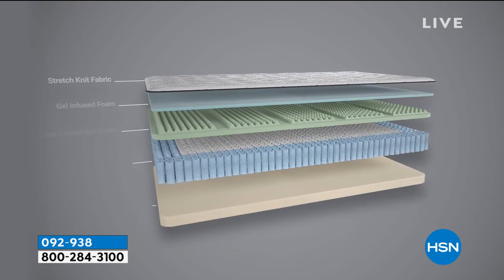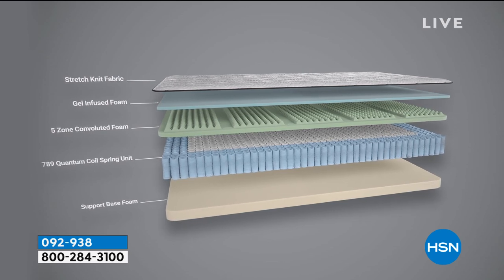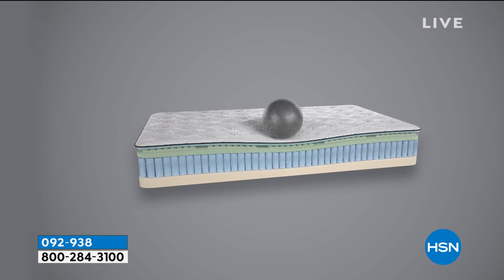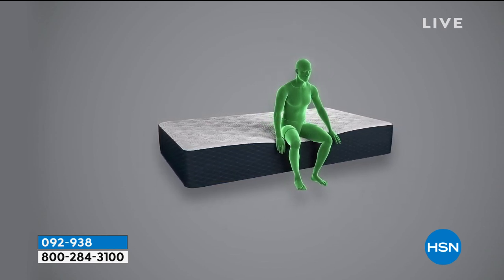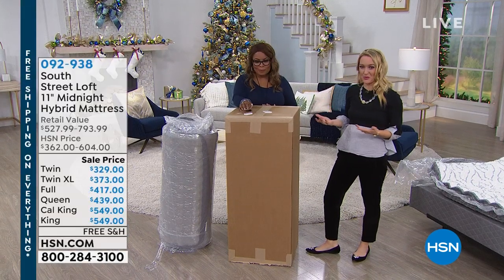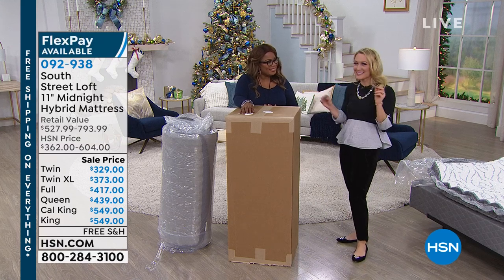Let's go over what we're seeing, Stephanie. Sure, so these are those layers that we were just showing you again. And these are all of those supportive layers from those quantum coils. This is showing you if your cat or your child gets in bed with you, it reduces that motion transfer. And you're gonna have lots of support as well as comfort when you're sleeping in this mattress. You're gonna absolutely just love how supportive you feel, but yet you do have that comfort from those foam layers as well. So it's a perfect combination. We call it the Goldilocks bed because it's just right.